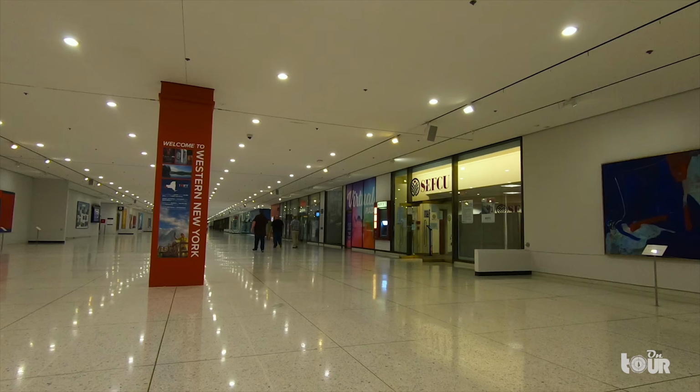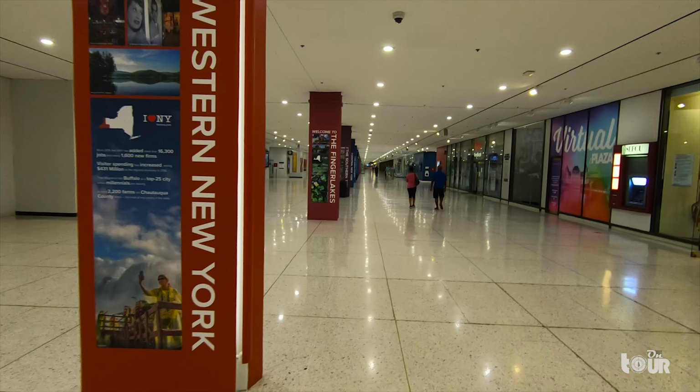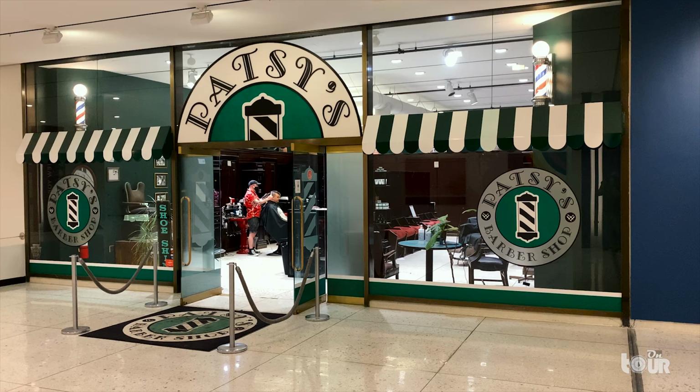The underground portion of the Empire State Plaza connects to the buildings and museums above in a pathway that showcases all the amazing regions of the state. You can find restaurants, even a barbershop, in the underground plaza.